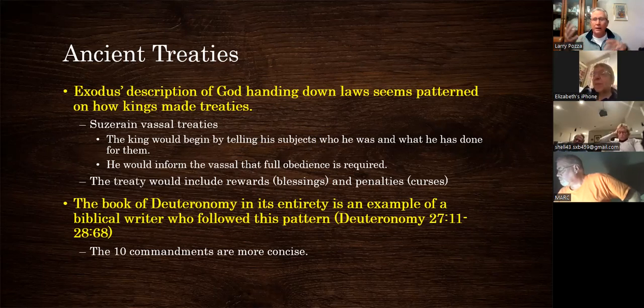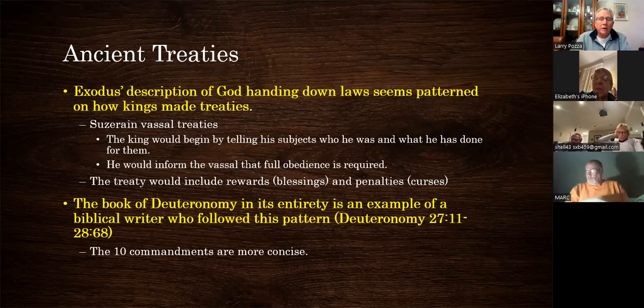And so what you have then is this choice that is given to the people. Do you want to enter into this suzerain vassal treaty with God or not? And going back to Exodus, after Moses comes down with the 10 words that we call the commandments, the people enter into it and they agree that they will keep these laws. So the book of Deuteronomy in its entirety follows the pattern of vassal treaties that are common to its day. What's interesting is the 10 words that are given in chapter 20 of Exodus are a concise version of the core of this covenant.